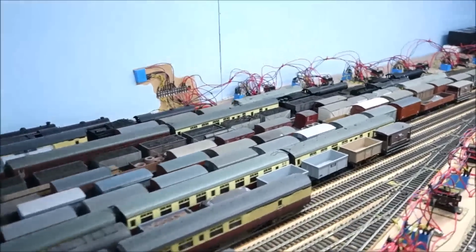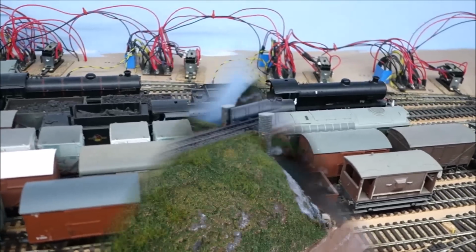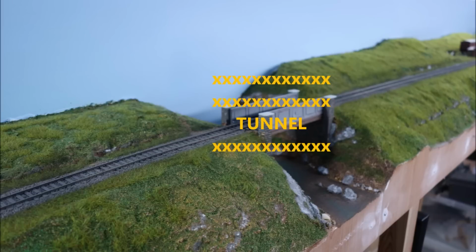Something that's also worth bearing in mind is that it's useful for delaying trains as well as storing them. Imagine that halfway down my branch line I had a tunnel, and inside that tunnel was a running loop. The train can run into the loop, it can wait there for 20 minutes and then come out. It appears that it's taken forever to go down the branch, but all you're really doing is hiding it.